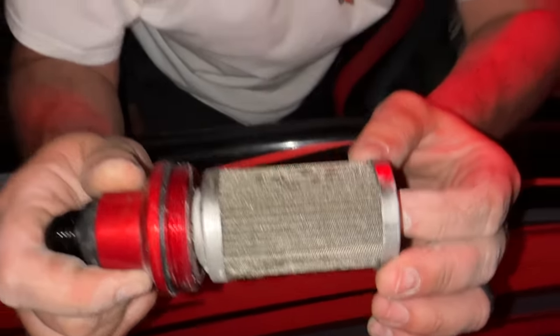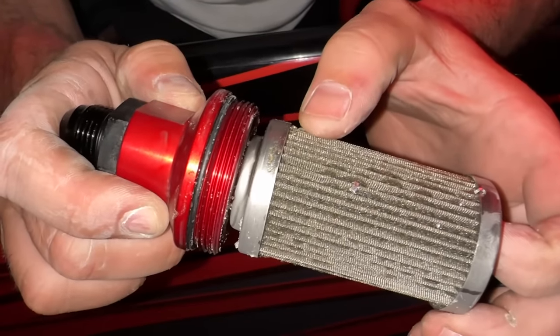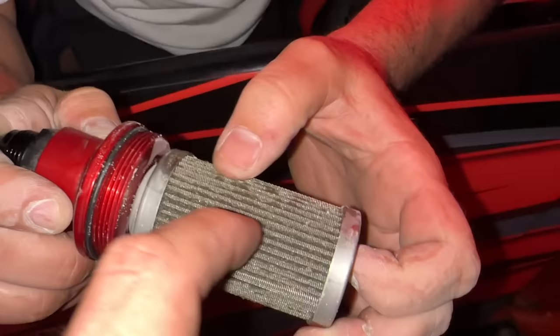Smoked. Post-filter was collapsed, too. Oh, dude, what you got? We got some chunks in here. Is that the pre or the post? This is the pre. So when they fabbed the tank. All right, we're on to something, people.